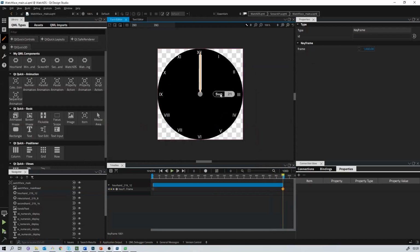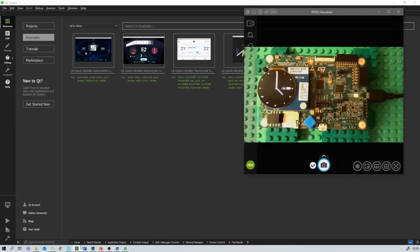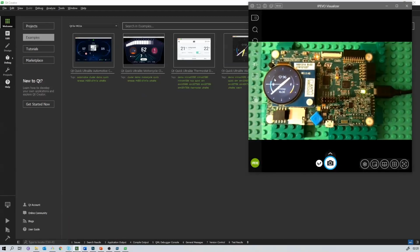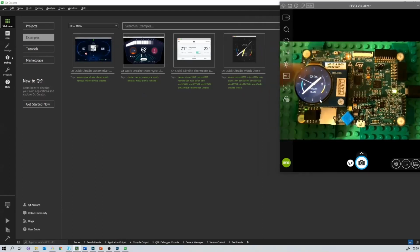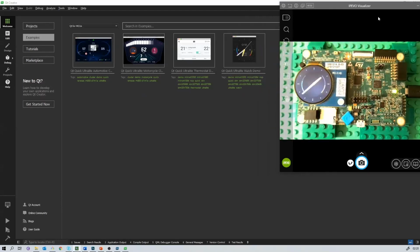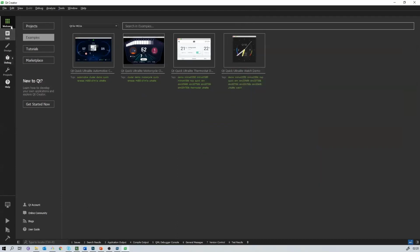So now let's take this project inside the Qt Creator. Just a few words about the Qt Creator and Qt for MCU. You can see that there are already some demo projects available. I have already this watch demo project on my L4 MCU, and you can see it's working really very smoothly. But let's go back to our project.